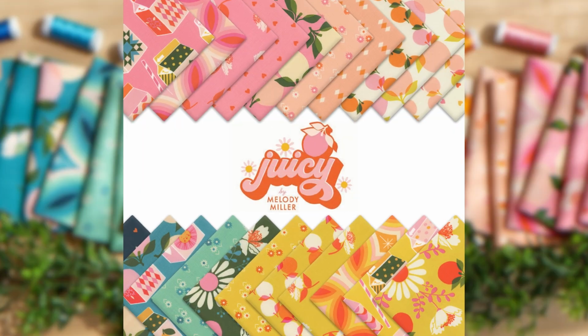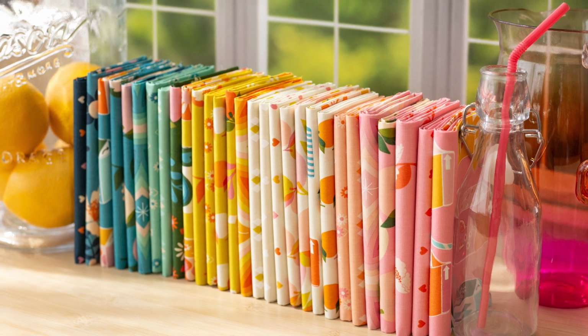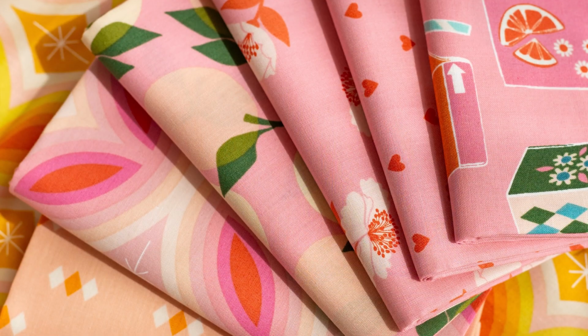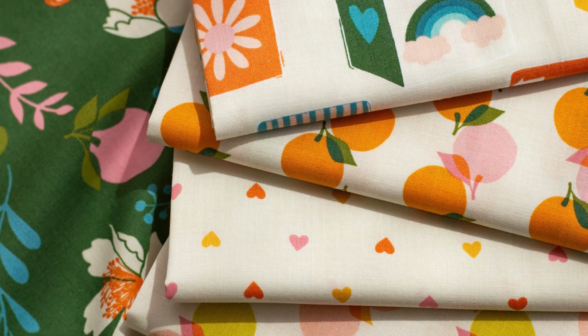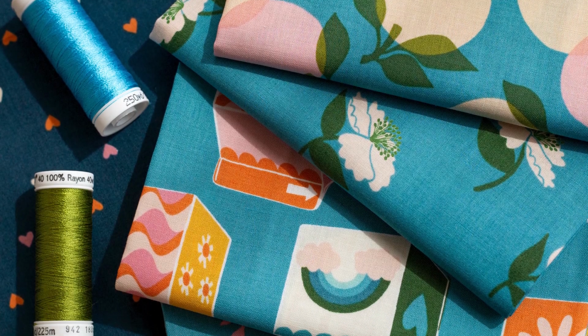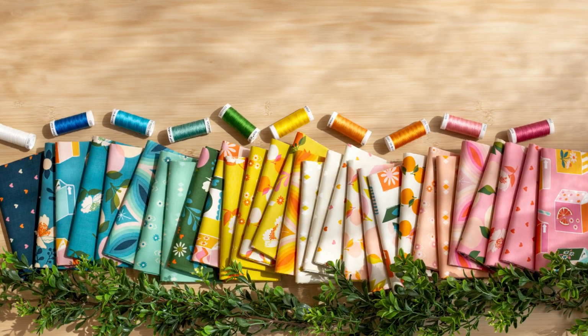We are really excited to bring in the Ruby Star Society. We have not carried a lot of their fabrics historically in the past, but we thought Juicy by Melody Miller, which is one of their designers, was a really fun collection. All kinds of novelty prints here that'd be cute for bags of all kinds, cosmetic bags, bags for the gym, and other projects. So be sure to check out Juicy by Melody Miller for the Ruby Star Society.